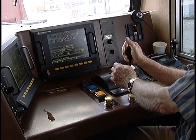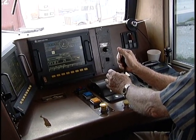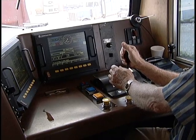All of them together, 4,400 apiece, all of them together. And most generally, we have four engines, which I guess would be over 17,000 horsepower. Is that right, Jerry? That's right.